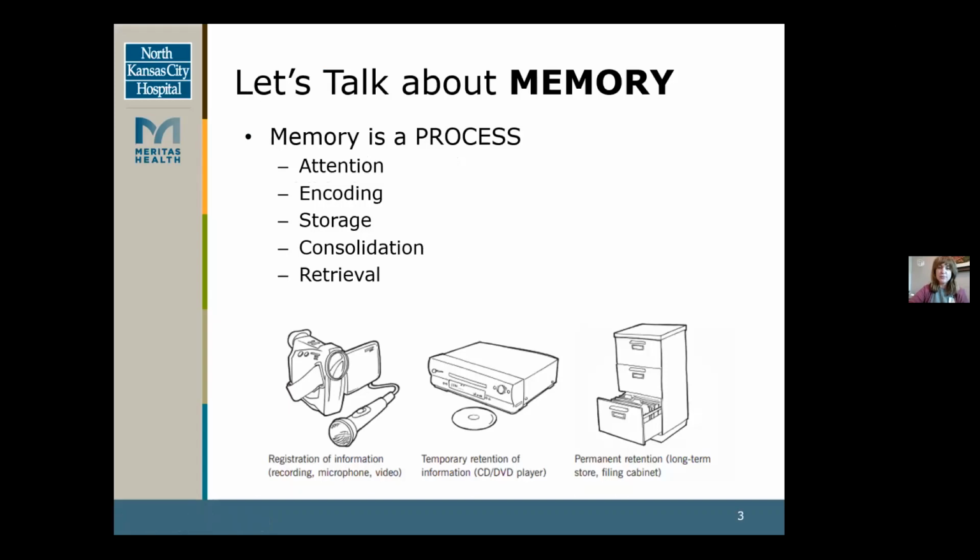So the first thing to remember is that your memory is a process. So there are 5 general steps for remembering something. So the first thing you have to think about is attention. So being able to pay attention to something long enough to have it stick in your brain. One of the things that people sometimes struggle with after COVID-19 is poor focus. So this could be impacted.